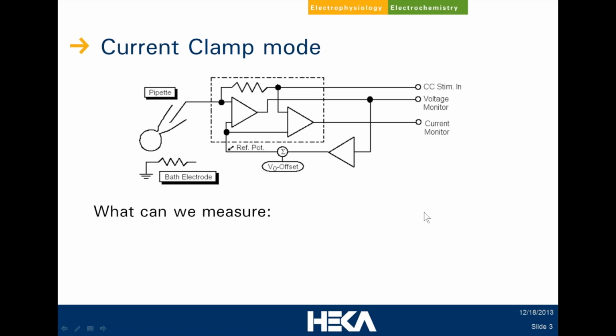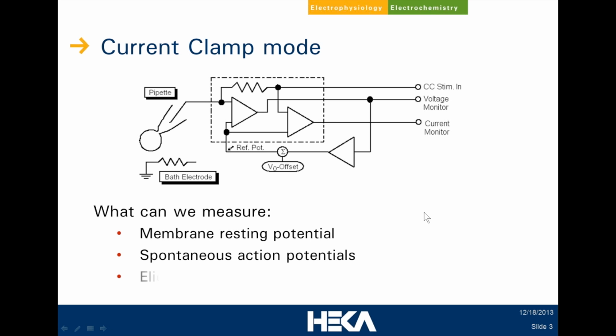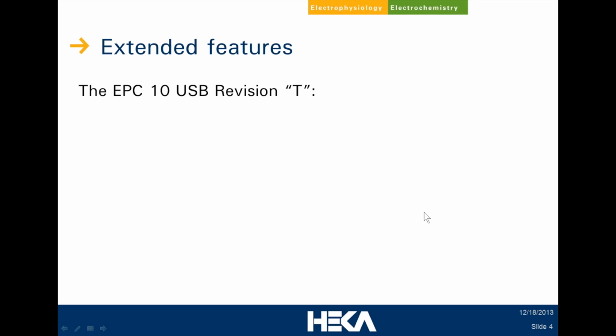So let's get started. So here we have just a quick schematic of the current clamp circuitry, the feedback loop that's available with the EPC10. What can we measure with current clamp mode? We measure the membrane resting potential, spontaneous action potentials, elicited action potentials, just to name a few.